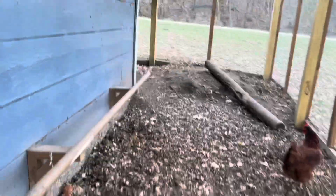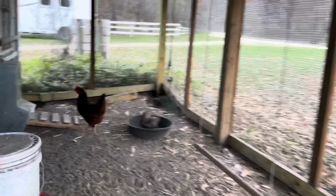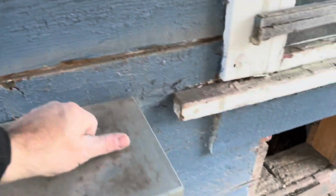All right. So let's go check on their water. Alright, doing good on water. Doing good on feed. Good on feed for another couple days.